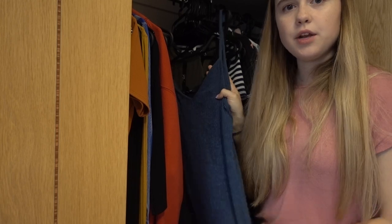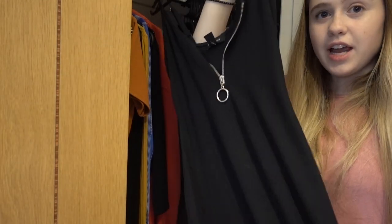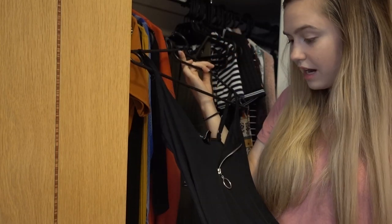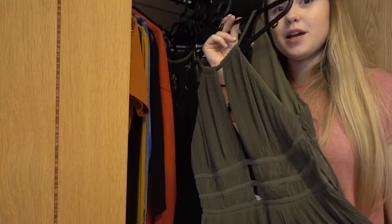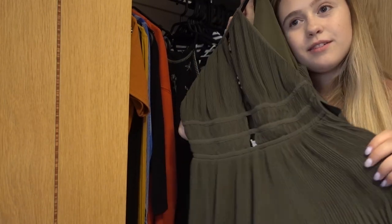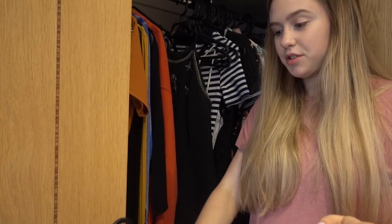This is a newer dress that I haven't had a chance to wear. This New Look dress I've had for ages, and it's really cute. I just don't know where to wear it. So I'm pretty much going to hold on to it because I do feel like I will wear this somewhere. This one, similar to some other stuff, I haven't really had a chance to wear it, but I think it's really cute and I wish I would wear it. So I'm gonna put that in the I'm not sure pile.